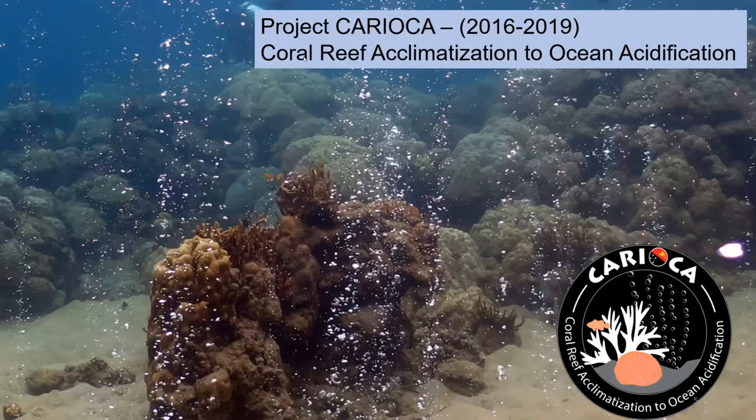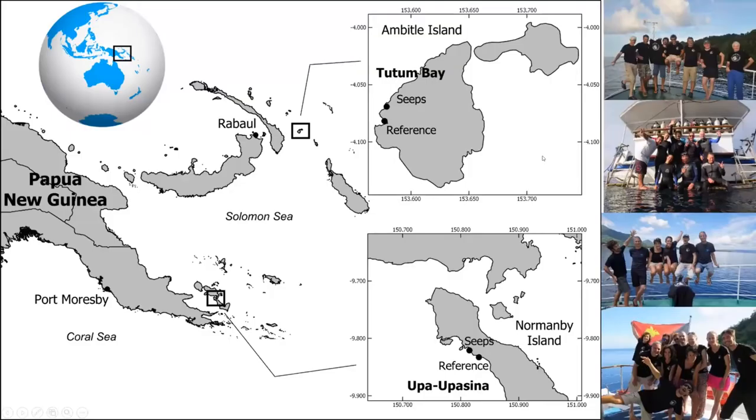Well, finally, yes. So the first project is the Carioca project, coral reef acclimatization to ocean acidification in Papua New Guinea. For this project, I used two different CO2 seeps.